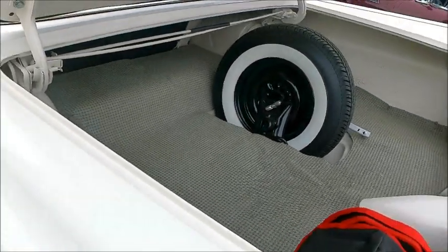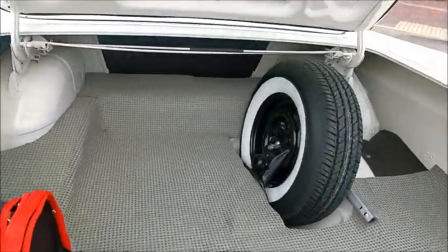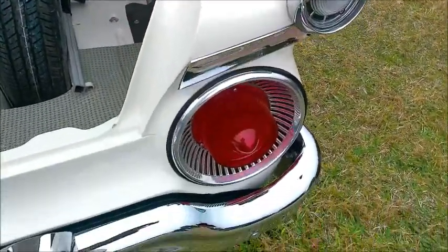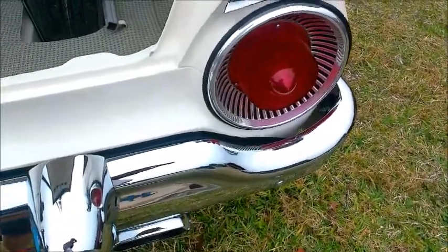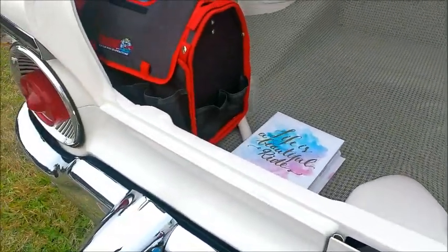Very large trunk with the vertical spare. Lots of room. And they're back to their big round taillights again. And you notice the exhaust ports at the bottom of the bumper.